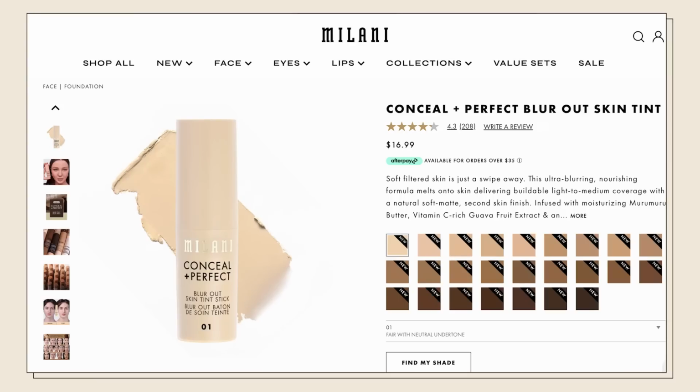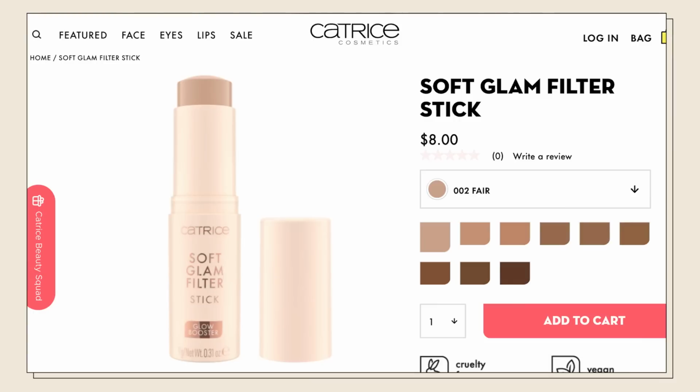New from Milani, they have a Conceal and Perfect, which I love that range. The OG foundation, it's a little bit too thick for my skin these days, but I used to wear that one nonstop. They have a new Conceal and Perfect Blur Out Skin Tint Stick. I don't like it. Catrice just came out with one that's much better, that gives you more coverage. The one from Milani just does not do much.